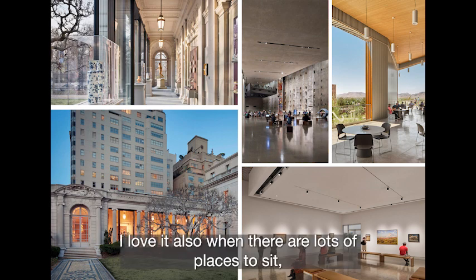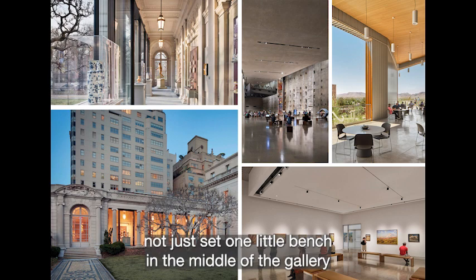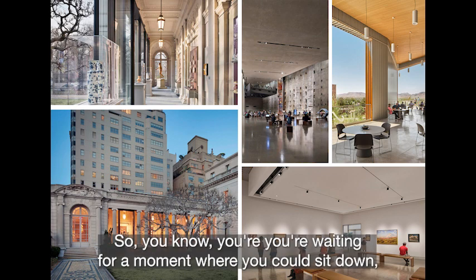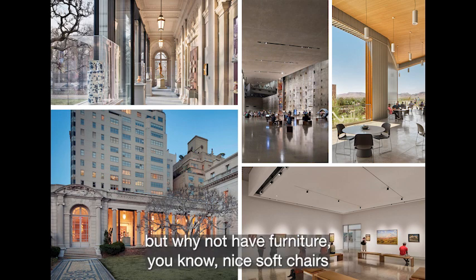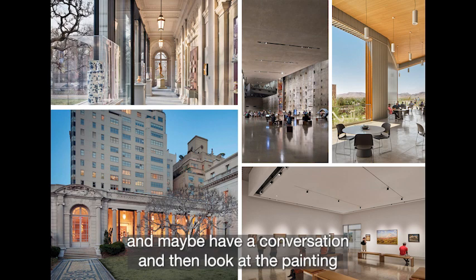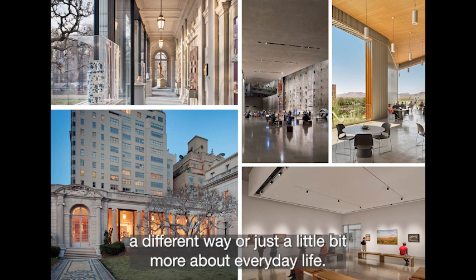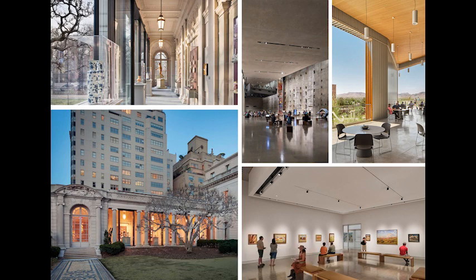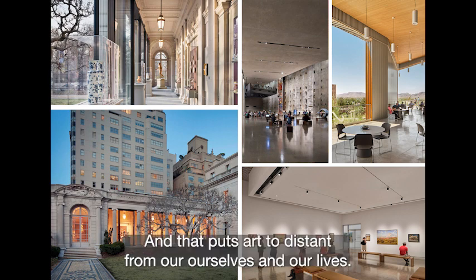in a different way. I love it also when there are lots of places to sit, not just that one little bench in the middle of the gallery where it's in high demand because everybody's tired of standing. And so you're waiting for a moment where you could sit down. But why not have furniture, nice soft chairs, and just another kind of environment where you could relax and maybe have a conversation and then look at the painting a different way, or just a little bit more about everyday life, and not so much like you say with your kids, oh my God, I'm here to get a lesson. And that puts art too distant from ourselves and our lives.